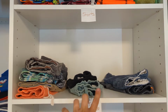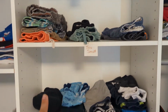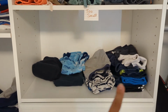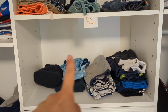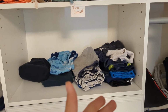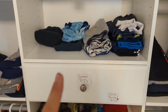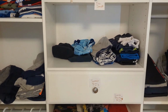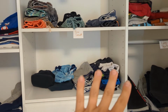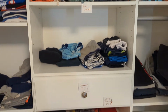So all of our shorts are here. Now, this is what he can fit into. Anything that's a size 3, and that's getting too small, is going to live in here, because when the older boy's stuff is too small, that's going into a bin because there's a bit of a gap. They're 3 sizes apart. So this is what's going to end up in garage sale, or if I end up keeping any of it.